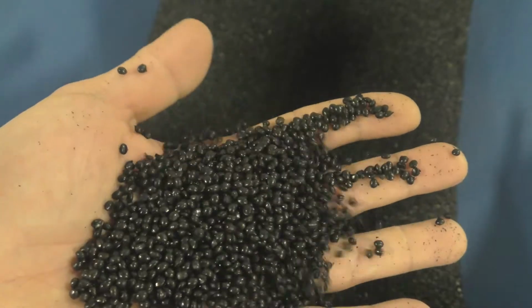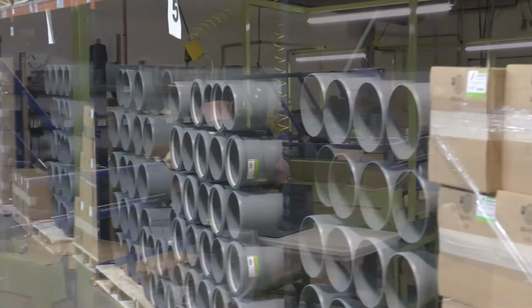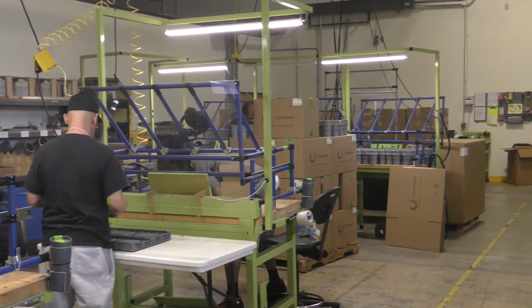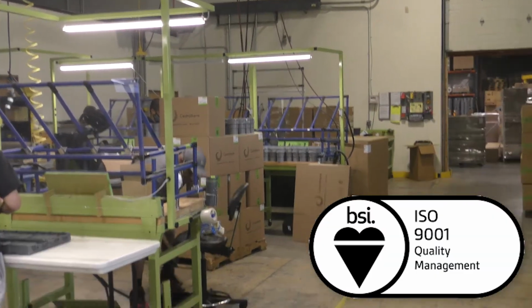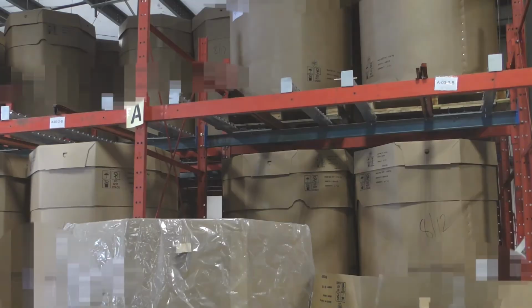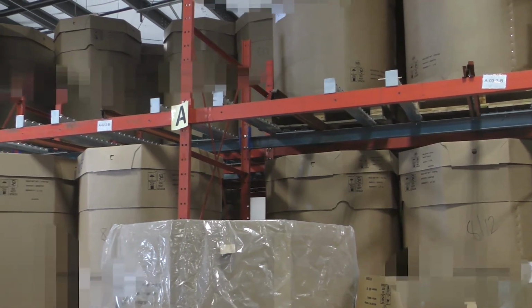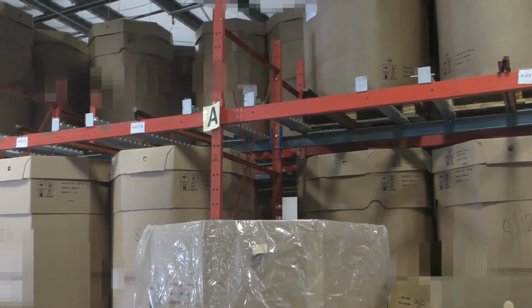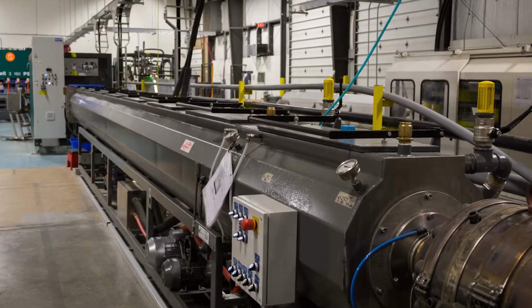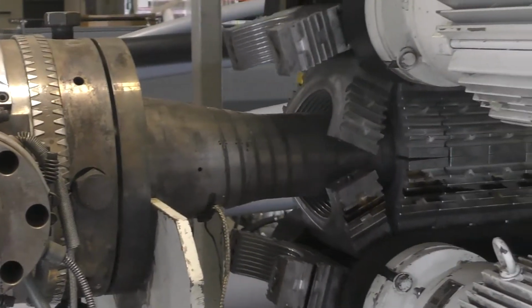Beginning the humble journey as plastic granulate, Inaflu polypropylene vents start here on the Centrotherm factory floor, our ISO certified facility located in New York's capital, Albany. Gaylords of virgin polypropylene come in and travel through one of our 2 extrusion lines. We've got cutting-edge technology shaping both our single wall and flexible vents on our factory floor.